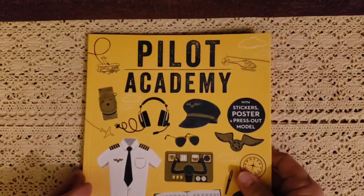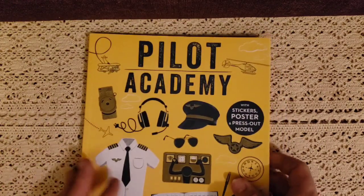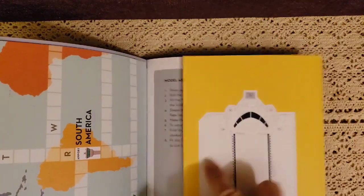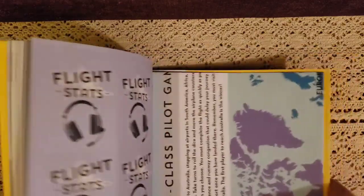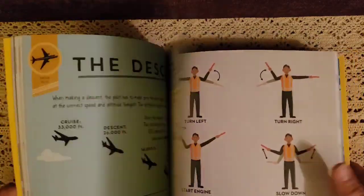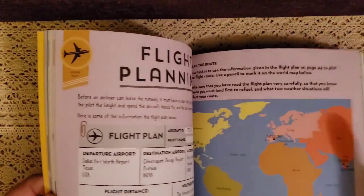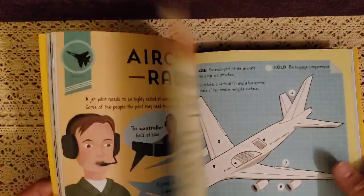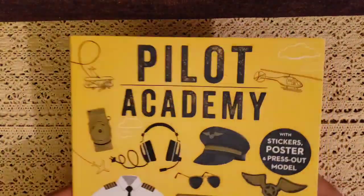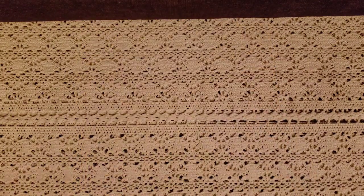The next one is Pilot Academy. And this has stickers, posters, press out model. And Mason, like I said, Army. And this, as I see, is where they punch this out. It's got a model. It gives you the assembling instructions. It's got your poster. It's got stickers in here, talks about all the different things they have to do, what the crew does, taxiing, everything. Design of an airport, flight planning, knowing your airplane, aircraft radio. It just goes through tons of stuff. And because Mason loves airplanes, flying, I know he'll really enjoy this. We're going to do things on land, air, and water. And so this is a book we'll use when we're talking about air.